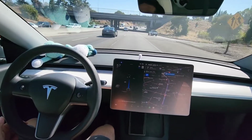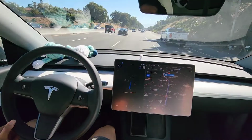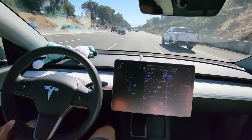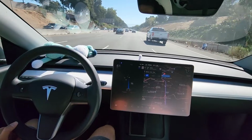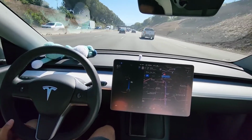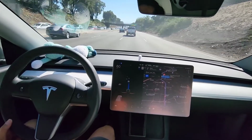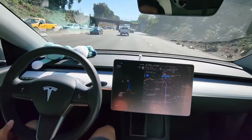Okay, this truck is coming. I don't know if it's going to merge in. Okay, it sounds like it's speeding up to merge in. Okay, I don't know. I guess, oh yeah. Alright.